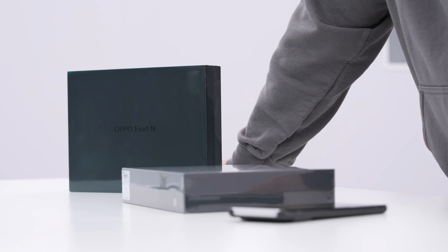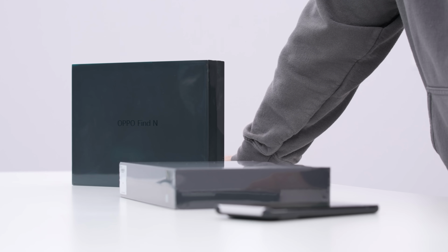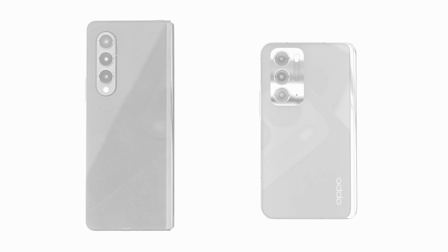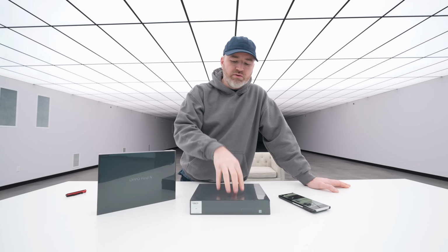Holy cow, this is a very exciting moment because this is another foldable phone. This is from Oppo, and it's a little different than the foldable devices that we've seen. You can notice that I have two of them.